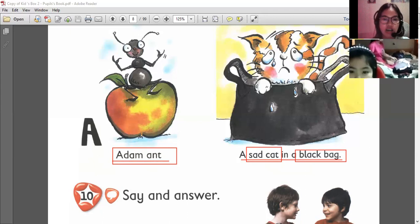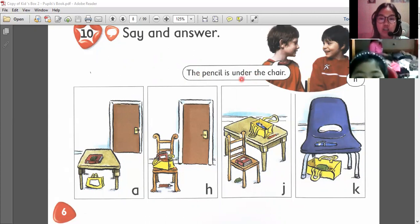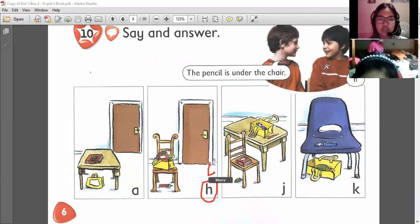This time let's say an answer. It is the pencil. Look at the first one. Number one, the pencil is under the chair. Which picture is it? Is it A, H, J, or K? The correct answer is letter H.